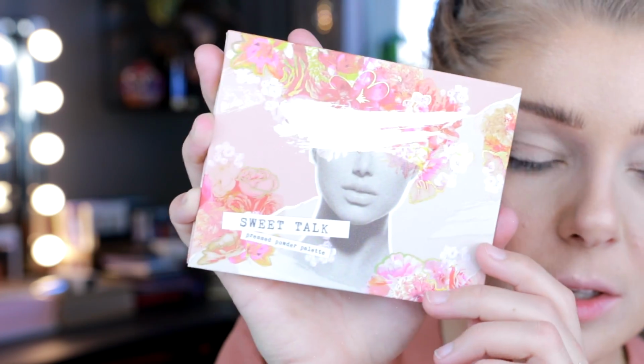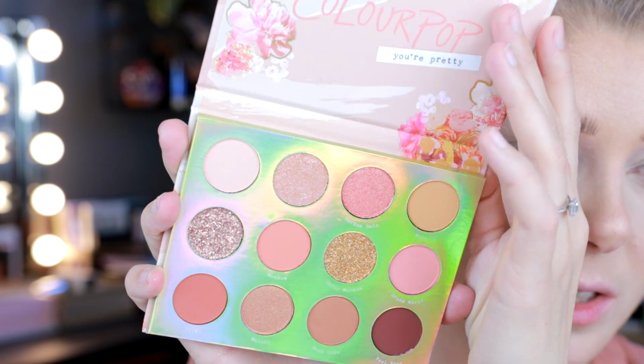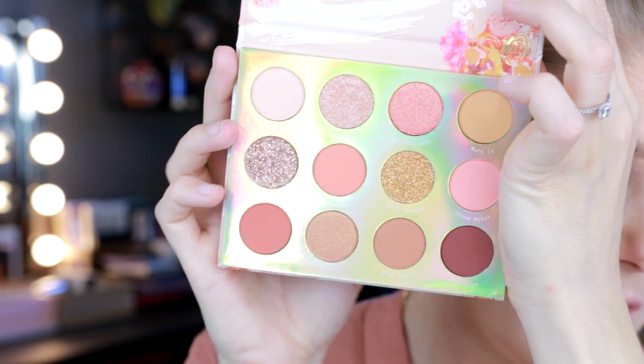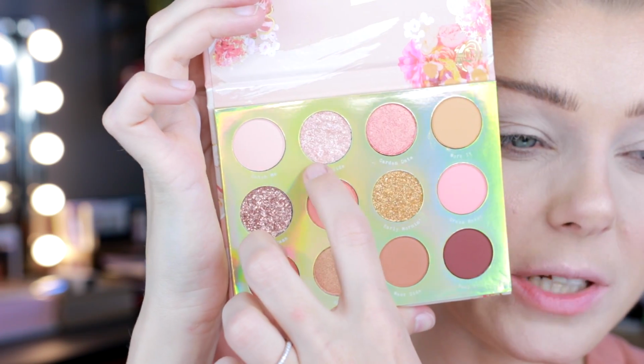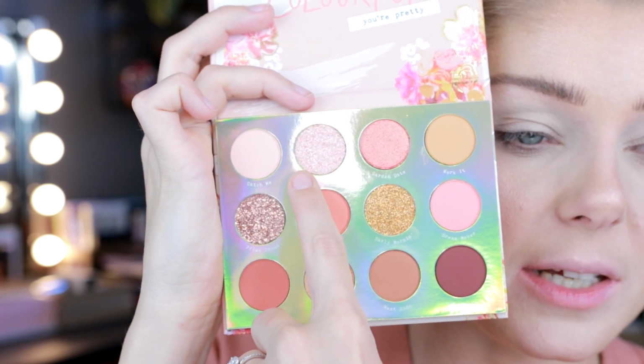That's not a word. Where is it in focus? Here. This is what she looks like. It's absolutely beautiful. It says "You're pretty," and then these are the shadows. You can see there are 2 glitters, these 2 right here, and this one is a Super Shock formula. The Super Shock shadow. This is the first time it's in a palette like this, and I'm super excited to see how all of these are.